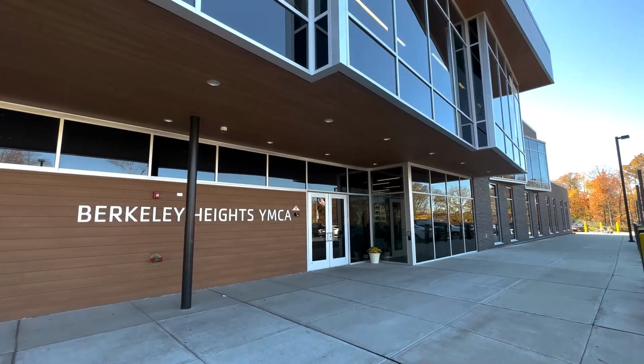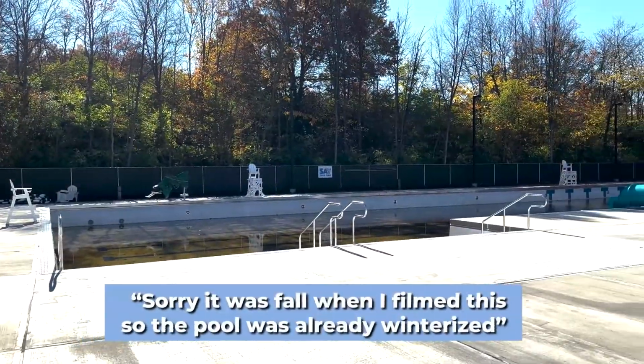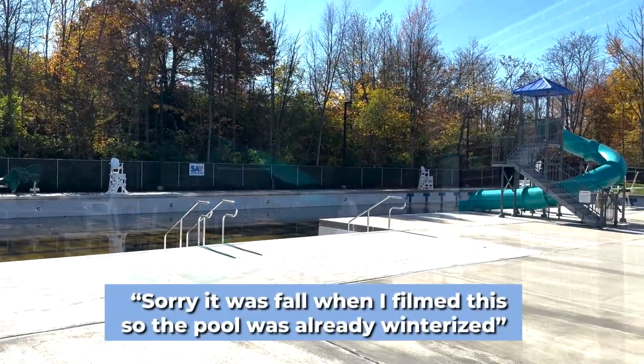So here we are at the Berkeley Heights Y, and this, as I mentioned in another video, which I'll link right here on the Maple Street tour of Summit, is affiliated with the Summit YMCA. So if you do join here, I think it's $85 a month. It does get you into both locations. Now the cool thing about that is this Y has an outdoor swimming pool, which I'll show you some footage of. This is a brand new facility, so really pretty.